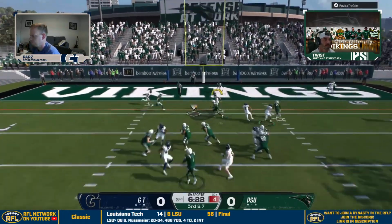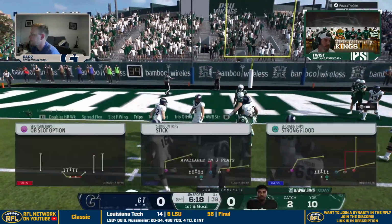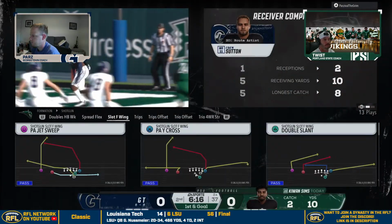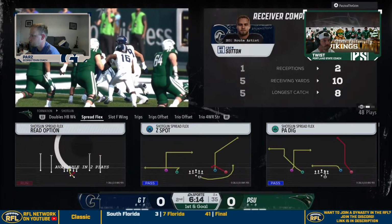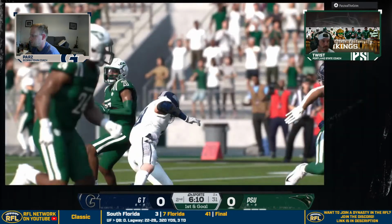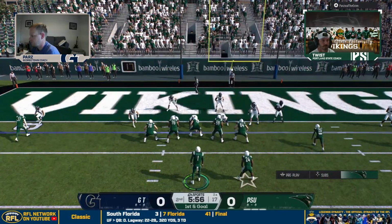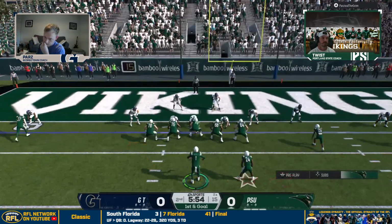Haskell back to pass. Pressure coming. Fires over the middle. Caught. Broken tackle, and tackled down at the 2-yard line. It's going to be a 1st and goal. Kawan Sims with the tackle and the reception after it that got them a first down. He was short of the line to gain when he initially caught that football. 1st and goal from the 2-yard line.